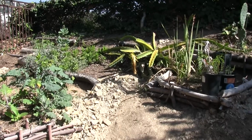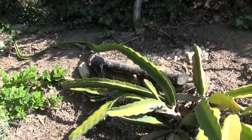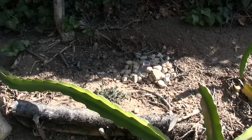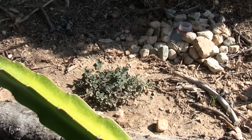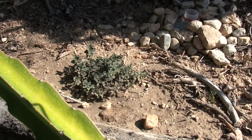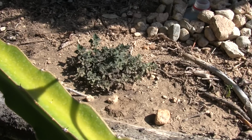Let's start by looking at some of the herbs that are in the permaculture resort garden. And the great thing about herbs is that they're very easy to grow, and we're lucky for that because they give us so much in return in flavoring of food and also in medicine.